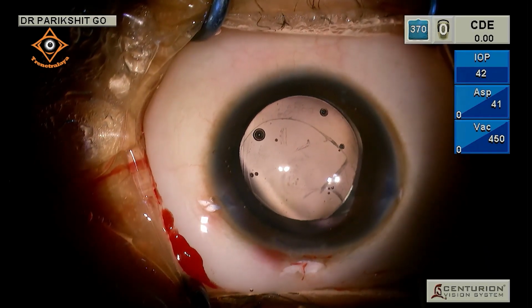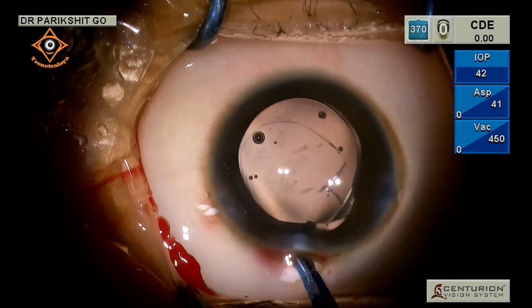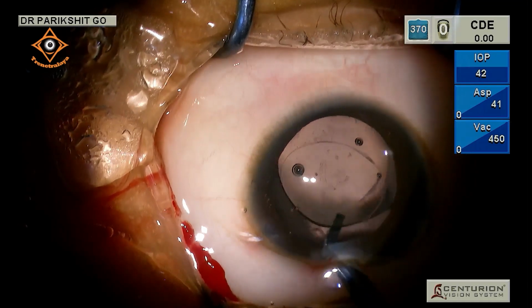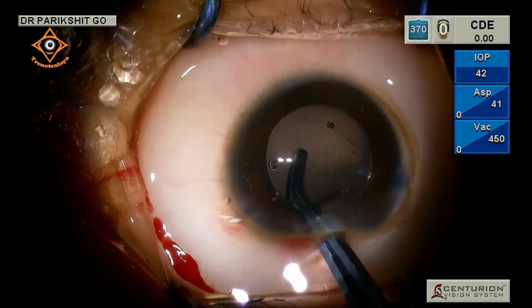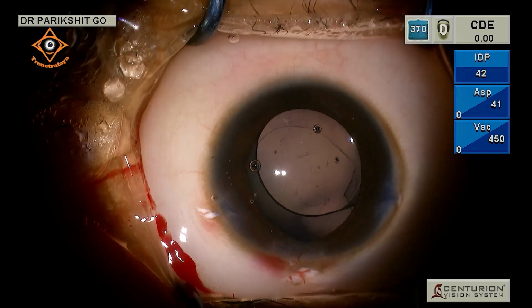Yeah, normally, for many years now, I'm doing it after putting in the lens, because many years ago when we had this and I divided it, doing it before putting in the lens is easy, but when the lens unfolds, there is a small chance that it can go in. Visco again, and I will need a vitrector now.